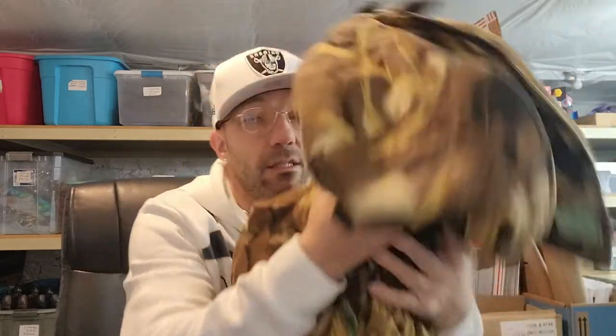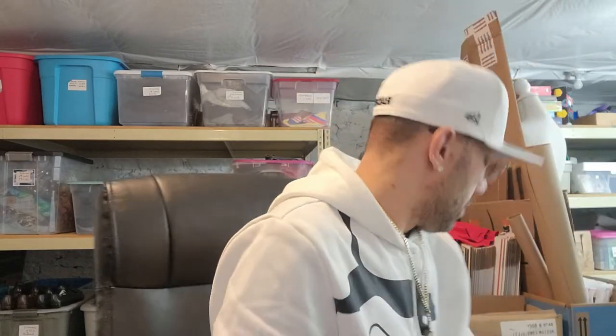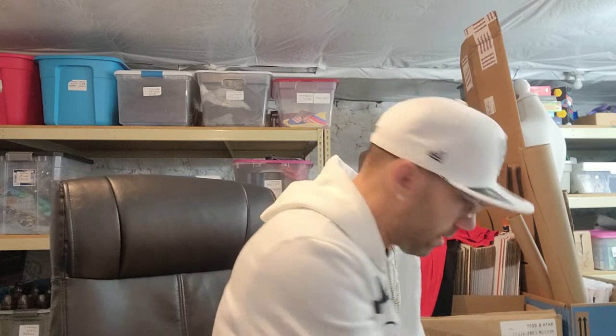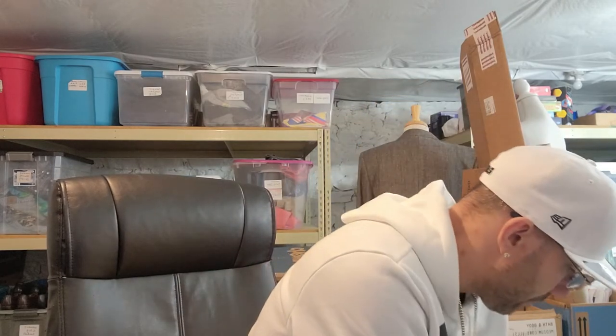But it doesn't matter. This is like a canvas. I don't know if that's duck camo. I don't know what camo. I think that's maybe just like deer camo. I don't know. Wetlands. So, whatever. But hopefully I can get a decent amount for that.